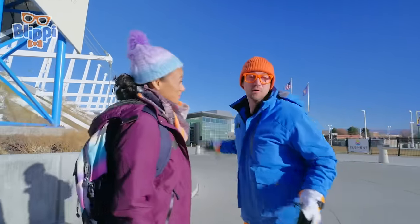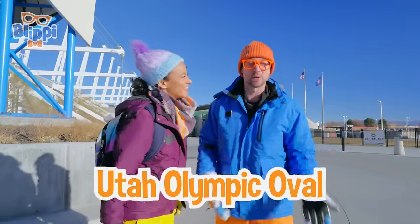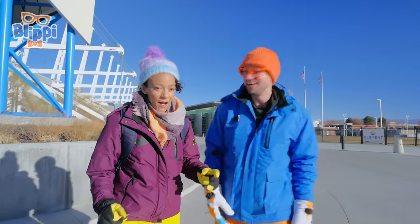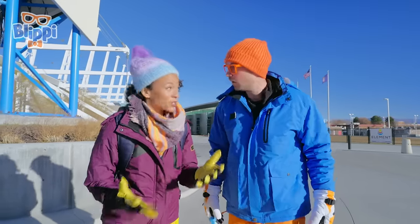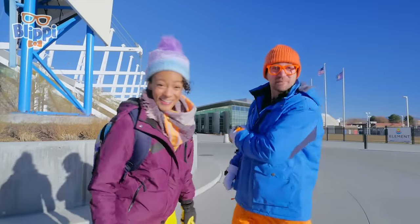We made it to a cool-looking building. Yep, this is the Utah Olympic Oval. Yeah, and this is where Olympians and potential Olympians come to train. Hey, Blippi, this will be a great place for us to learn how to be better athletes. Great idea. Let's go meet someone. Come on.